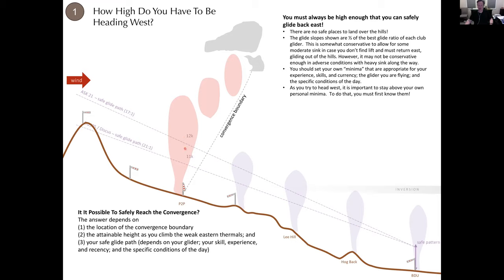And I would encourage you to talk to your flight instructor and talk to them about what is safe. And again, it also depends on the day. What is safe on one day is not safe on another day. The stronger the wind, the higher your margins need to be. And it's another tricky thing that over time you will get to appreciate.